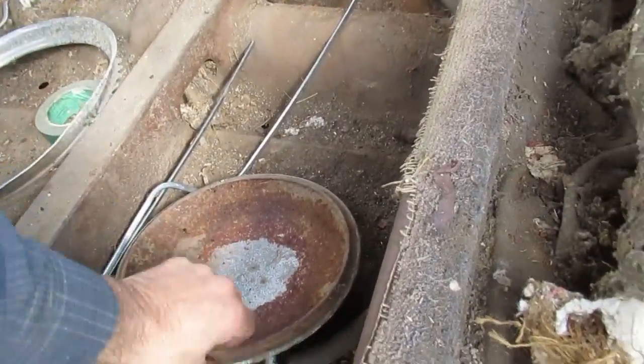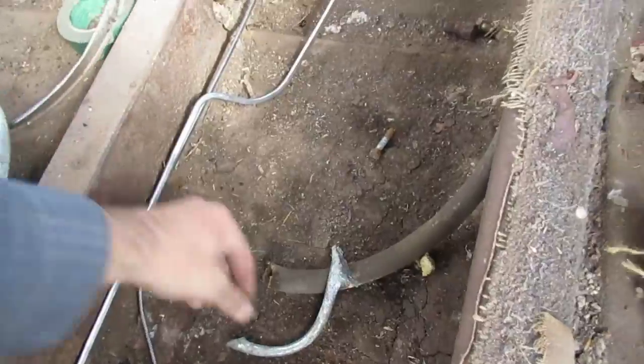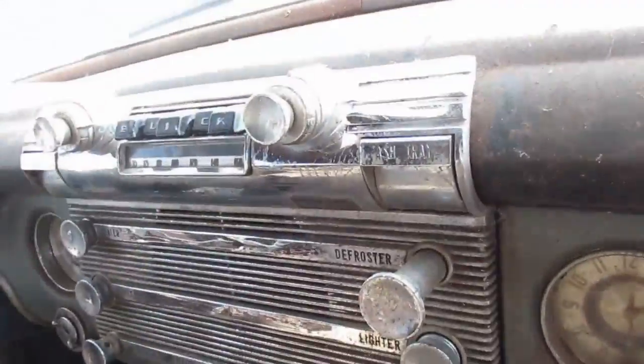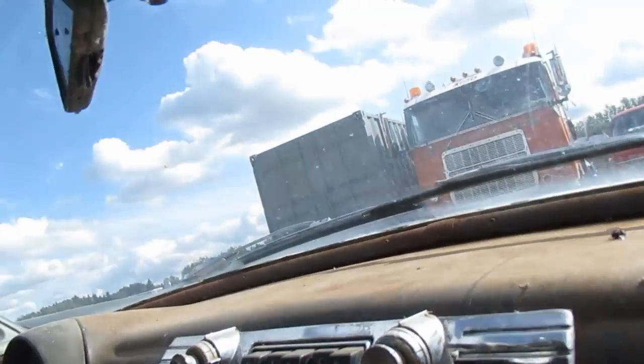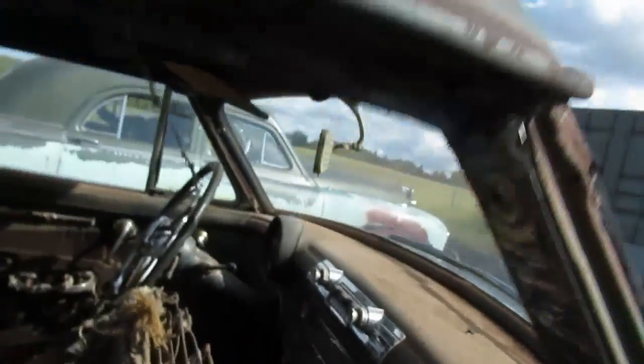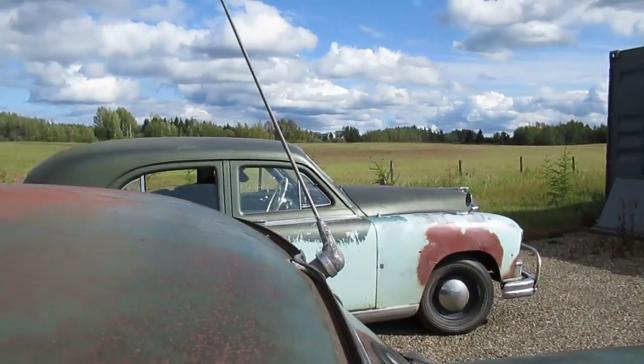Trim rings. Buick. There's a mirror. Double ashtrays. Nice. What's this knob on the rear view mirror? That is your antenna adjustment. You can adjust the antenna. Oh, sweet. It can tilt. That's cool.